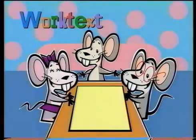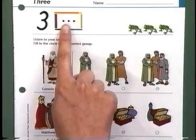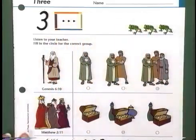Well, now you may put your farm number book page back into your cheddar folder and take out your work text page. It's work text time. Our work text page for today is page 35. Let's go ahead and take a look at it now. Here at the top we have the number 3, the dot pattern for 3, and our 3 frogs.